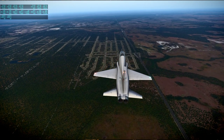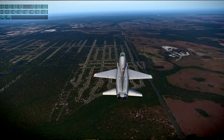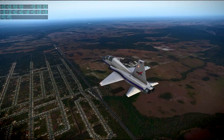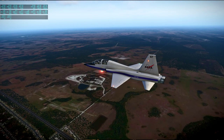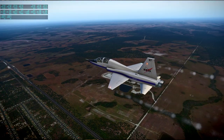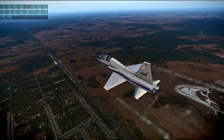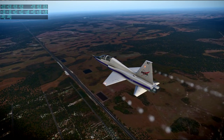Apollo Control, that was a reading from the onboard computer displays showing a velocity at entry of 36,211 feet per second. It has to be feet per second. Jack, Houston, you're now 60. They calculate distance in miles or nautical miles and then give us the speed in feet per second.